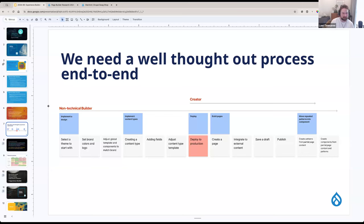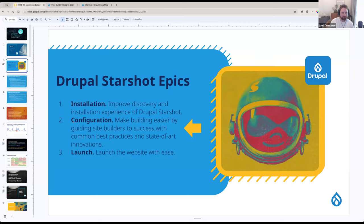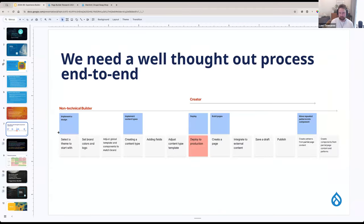So you can imagine how we're thinking about the user journey: what happens after the installation, in the configuration stage, and needs to happen before this launch stage. So we need to look at the user journey holistically from that perspective, so that we consider everything from selecting and installing a theme to creating those pages that contain content.